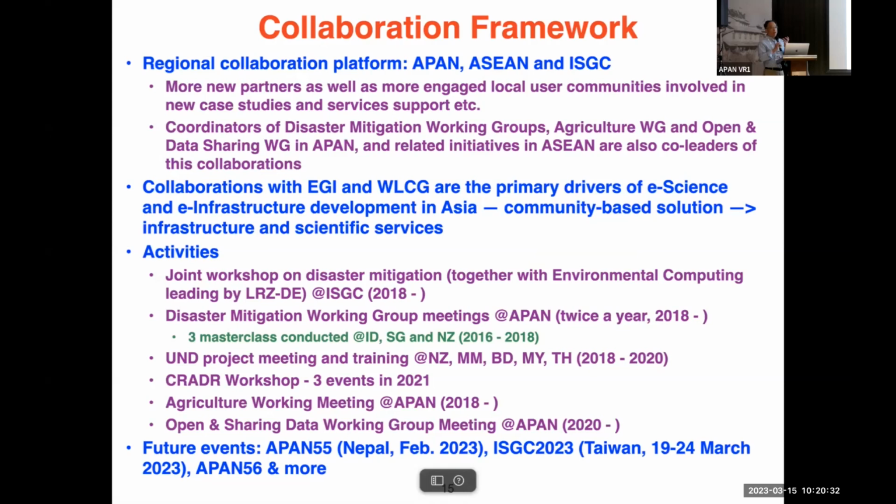APAN is one of the primary collaboration frameworks, and it has the disaster application. We need the user community, we need scientists, we need all the different partners and stakeholders to work together based on the targets. We are also working with the leading agencies so that data access and data sharing, web-based services, and shared science.